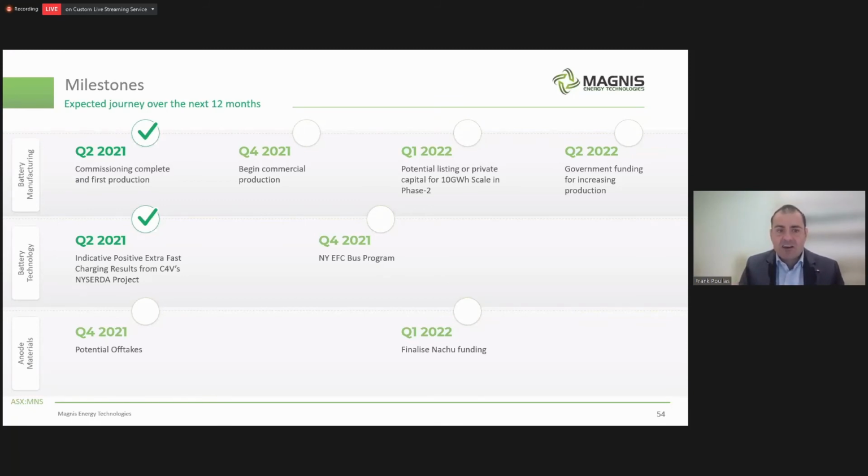On the battery tech side, we've been announcing our extra fast charging results and our fast charging results. We mentioned in the past the New York extra fast charging bus program, and we will have some details about that this quarter. On the anode materials, as I mentioned, there are our mine offtakes for our graphite, and finalizing our funding for Nachu next quarter. So you can see some really key milestones that we're right in the midst of, or literally a quarter away. It's a really exciting time for the company.